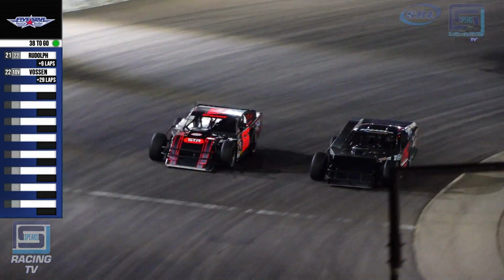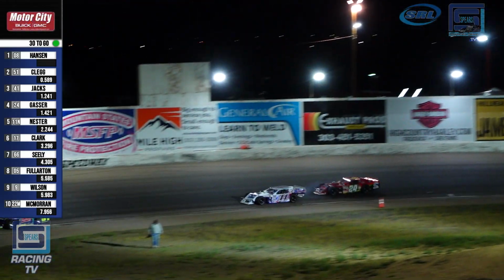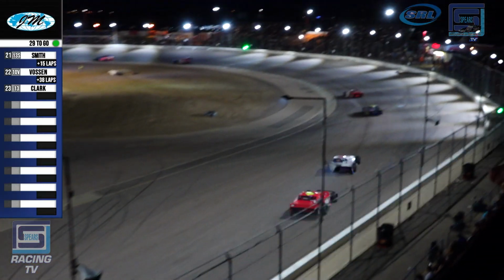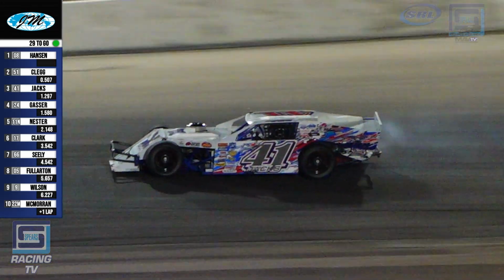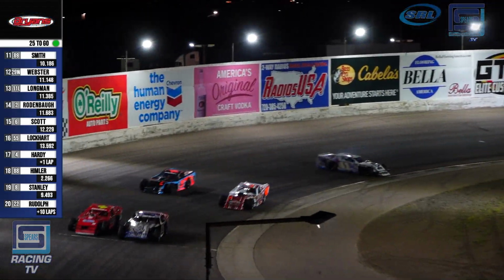Fullerton, Seeley, these drivers have been trying to claw their way through the field. On an exit of the corner. Now we have some tire rubber smoke happening. Yeah. Remember a second ago where I thought maybe it was a little bit of a bumper tag. It might not have been to the bumper though. It might have been to that left rear fender. You see the cosmetic damage. Well, we're hanging. Oh, there it is. There it is.